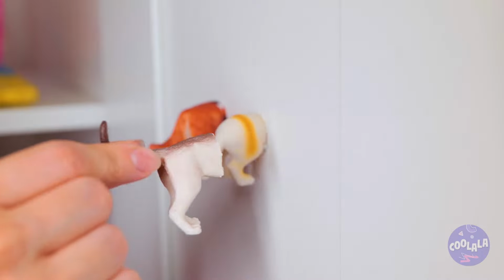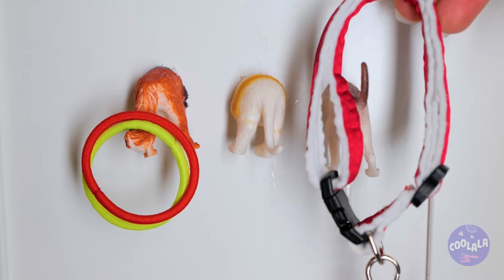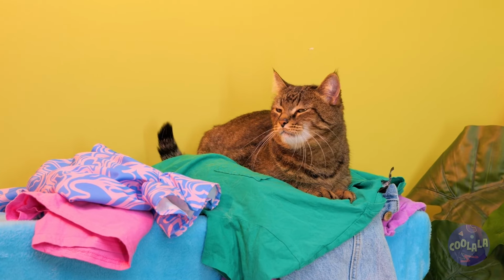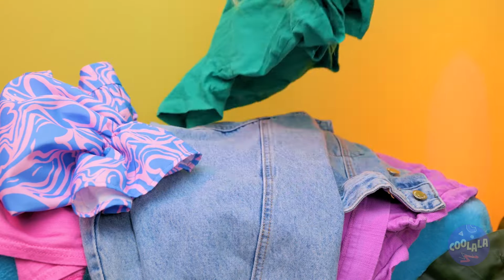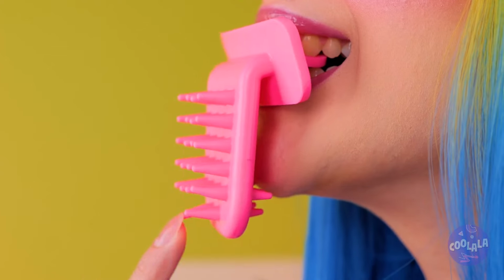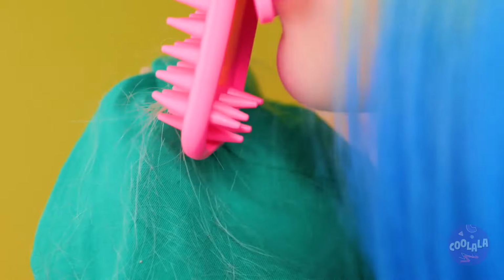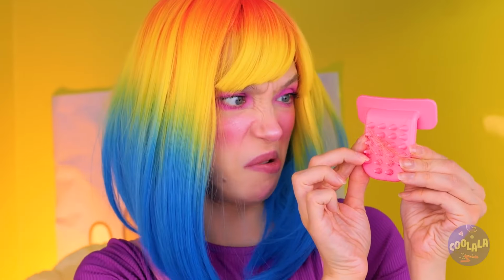Now grab a bunch of cat tails. They're always there to lend a hand. Ah, clean laundry. Perfect place to sit. Ew. If only you didn't leave so much fur. Well, make like a cat and lick it. Kind of a weird aftertaste, huh? Hmm.